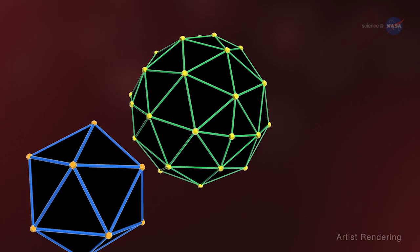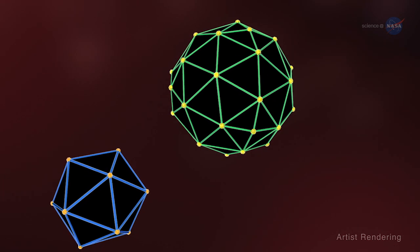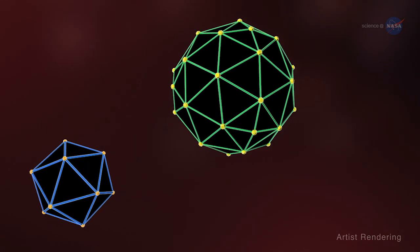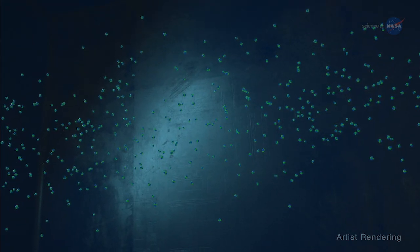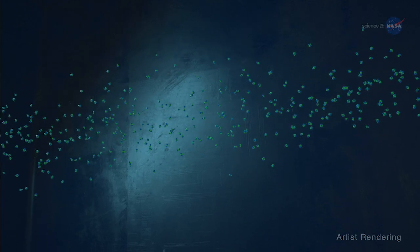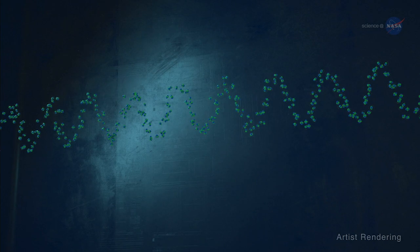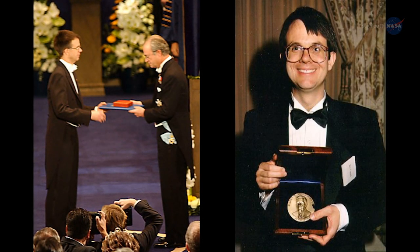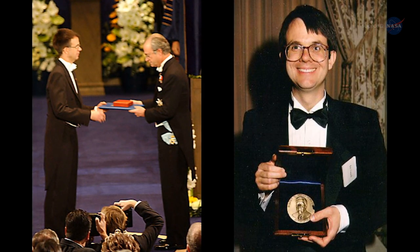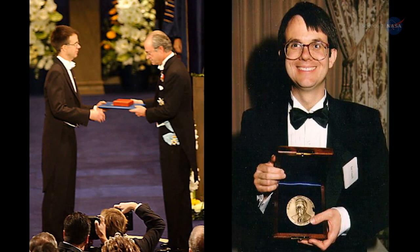How is particle behavior affected as more particles are introduced? What can be learned about quantum objects when several atoms are interacting at the same time? Cornell says the way atoms behave in this state gets very complex, surprising, and counterintuitive, and that's why we're doing this. Cornell shared the 2001 Nobel Prize in Physics for creating Bose-Einstein condensates, another state of quantum matter that can be studied inside CAL.